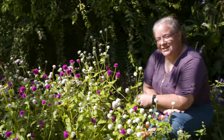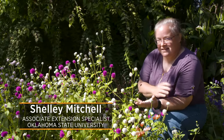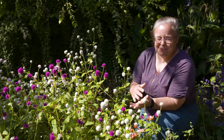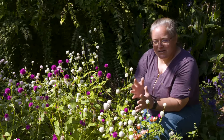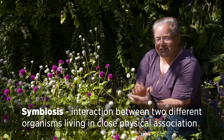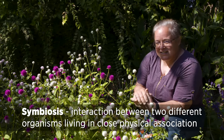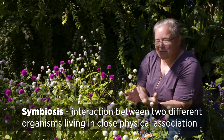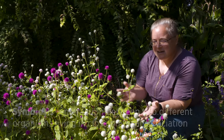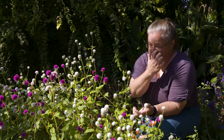Organisms do not live in isolation from each other. We're always interacting. So whether it's human and plant or human and animal, animal and animal, plant and plant, there's always interactions. And sometimes those interactions actually play a role in the lives of the organisms. Sometimes the interactions are positive for both species. Sometimes they're negative for both species. And sometimes one gets something out of the relationship and one doesn't.